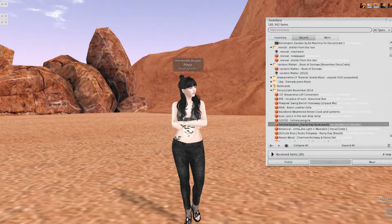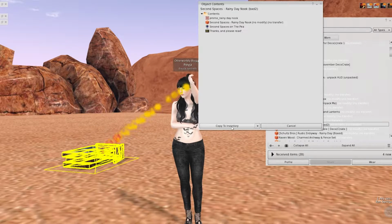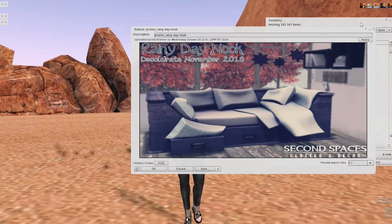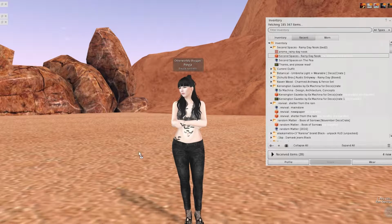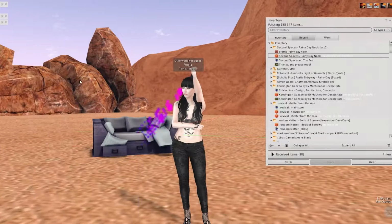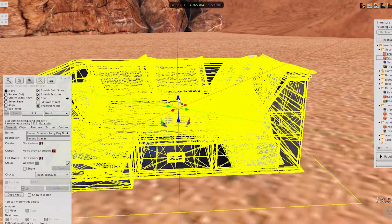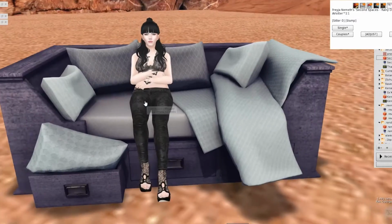Right, we did Botanical, so we have Second Spaces and the Rainy Day Nook. Let me see what we've got here. We have a couch and lovely sort of tonal colors, and that's Breeze going to sleep in the chair. Hopefully it won't snow too loudly. There we go. Put it a little too far down so we have the shadow flickering there. And I'll have a sit on it.